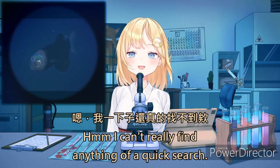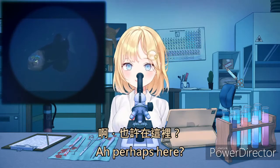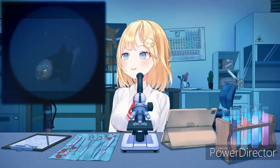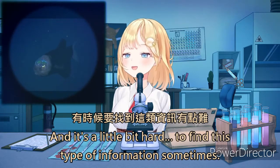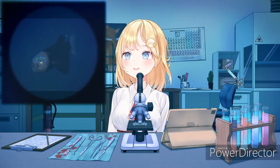I can't really find anything off a quick search. Perhaps here? Yeah, it's a little bit hard to find this type of information sometimes. There's not really that much known about these types of fish.